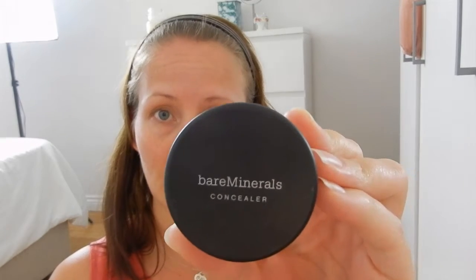But next I use my Bare Minerals concealer, and this is really good actually on days where I don't really want to wear makeup, but I just want to cover up those little red lines that you get sometimes. I'm in my late 30s now, I'm 36, so you get little red lines in places. So this is just nice to cover those up sometimes, but literally just sprinkle a little bit in the lid.